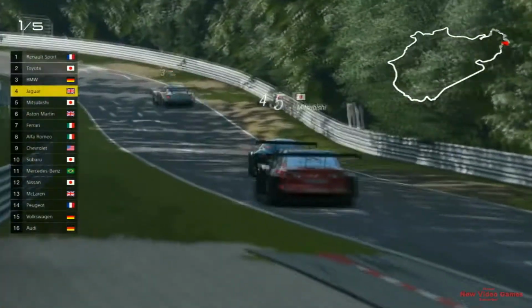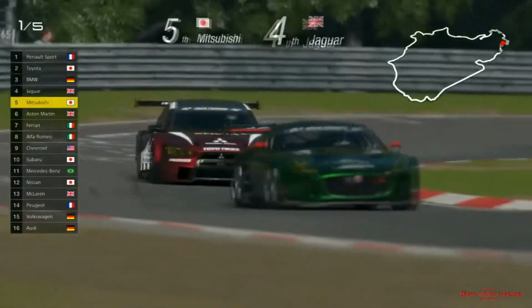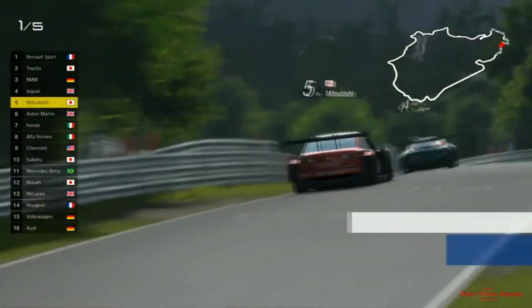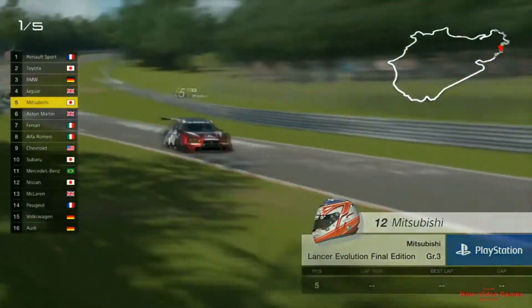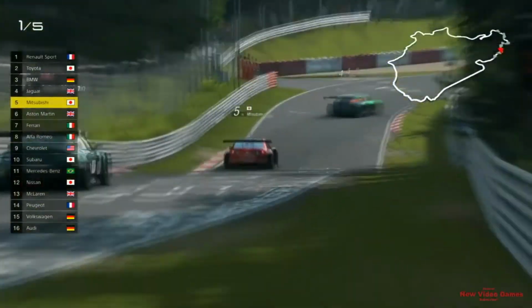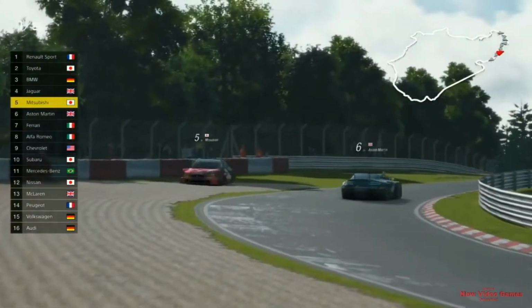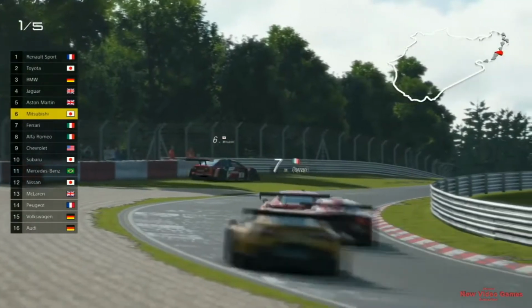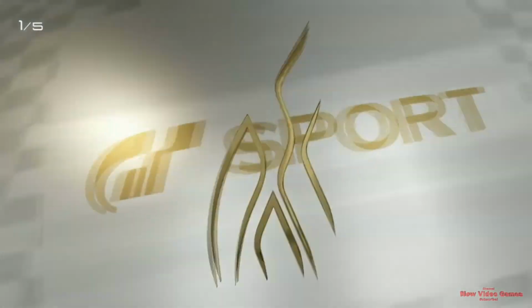Ooh, looks like the Jag almost got into a little bit of trouble, but he saved it there. Mitsubishi's worked its way up to 5th. That's a great performance from him. I think he took advantage of some of those accidents that happened early on. That was a clever move from him. Taking it back. Oh, now he's off. Commentator's curse. Apologies there, Mitsubishi.